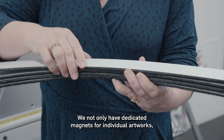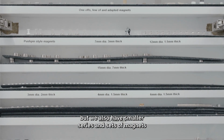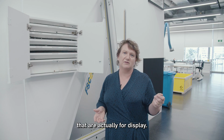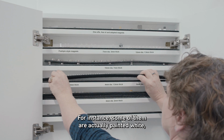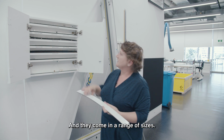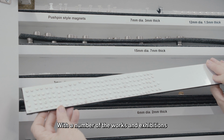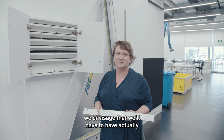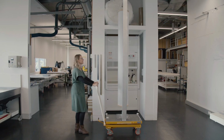We not only have dedicated magnets for individual artworks, but we also have smaller series and sets of magnets that are for display. And some of these are coloured. For instance, some of them are painted white, as these ones here. And they come in a range of sizes. With a number of the works and exhibitions that we currently have in the pipeline, we envisage that we'll have to have quite a few more cabinets of these magnets.